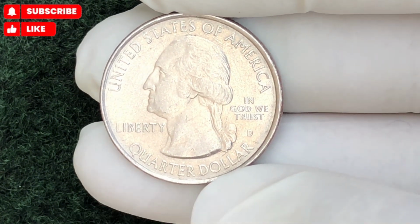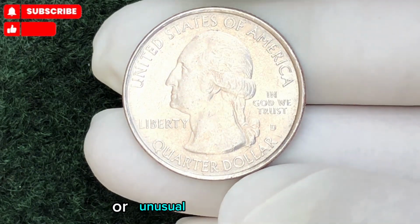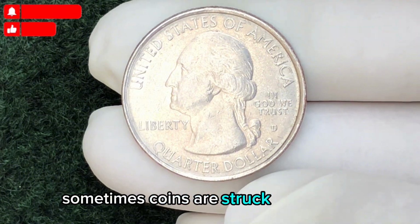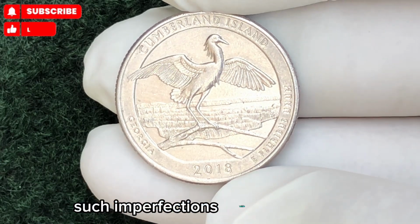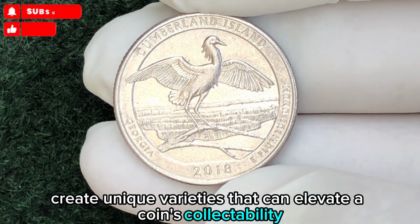Higher graded coins are naturally more desirable and can carry significantly more value, especially as time passes and well-preserved specimens become scarcer. Another factor that draws collectors' attention is the presence of minting errors or unusual characteristics. Sometimes, coins are struck slightly off-center or reveal faint doubling in their inscriptions or images. Such imperfections, while accidental, create unique varieties that can elevate a coin's collectability and worth.